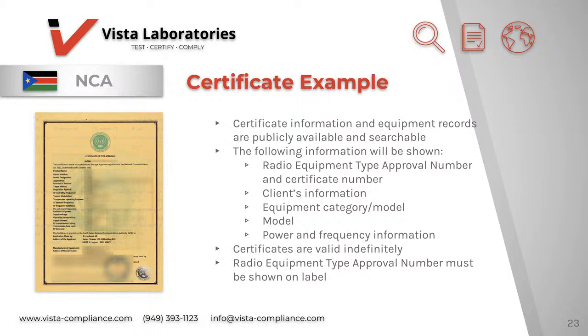The picture is an example of an NCA type approval certificate. On the top of the certificate is the radio equipment type approval number, which must be shown on the label. This is the part that says TA-year/certificate number. Information shown on the certificate includes the applicant's name, address, telephone number, and registration number, and the description of the device. The description of the device includes the category and model, and if applicable, the frequency range, ITU emission code, modulation, power output, channel spacing, and other features.